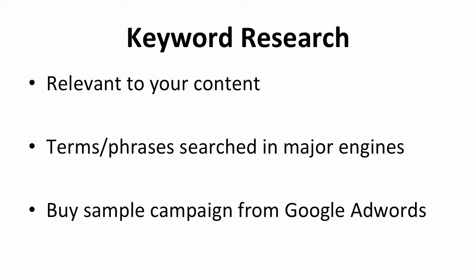Google provides a service named Keyword Traffic Estimator. It's a tool that tells you how many times a certain keyword is searched online. If you have a large enough budget, go for it. If you do not wish to wait a long time, as I said, SEO can be a time-consuming process, you can buy a sample campaign from Google AdWords.